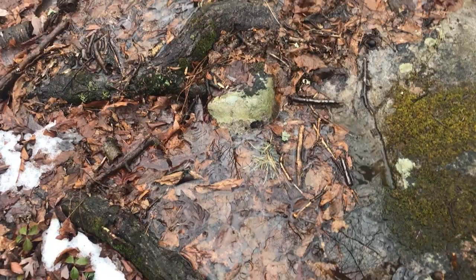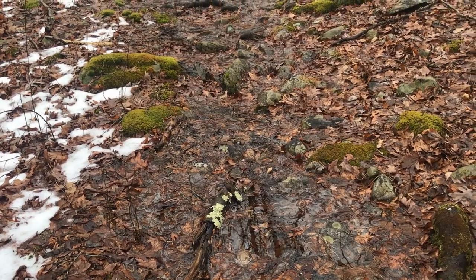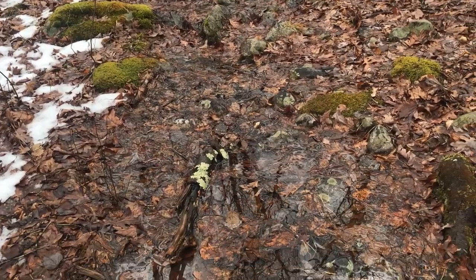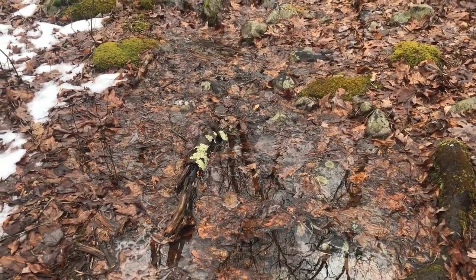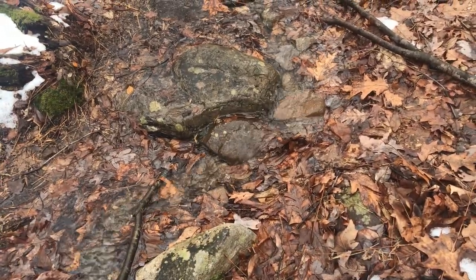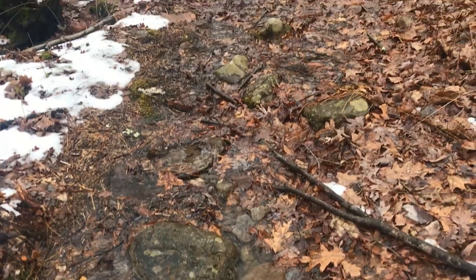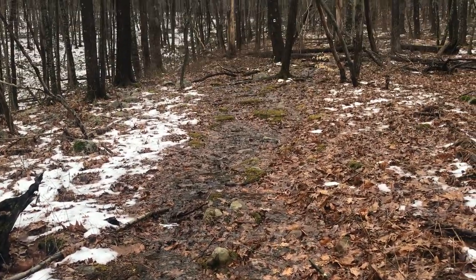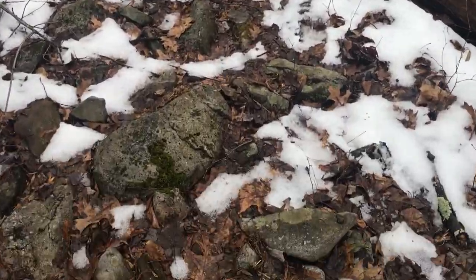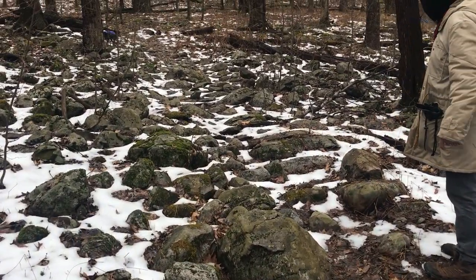So with all the rain and snow melting, this is the trail. It's a little stream, and all the way up. Yep, that's the trail. That's not a nearby stream, that is the trail. It's a stream trail. So this section gets very rocky, very Appalachian Trail-like. Lots and lots of rocks.